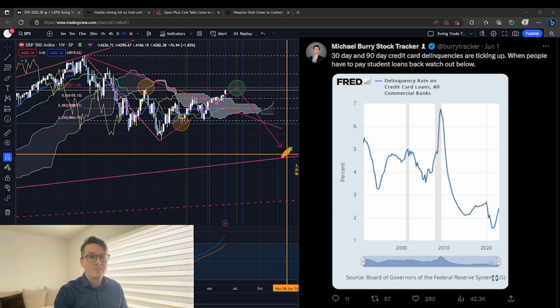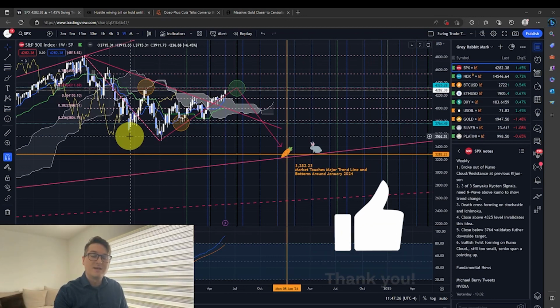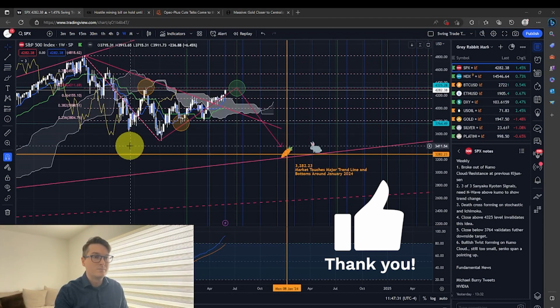This is just a general overall view of the market, but I think a lot of people see the market going up right now, and it's giving them a false sense of hope. But if you take a look at the fine details, like what Michael Burry's mentioning here with this credit crisis, I think that plays along with the idea that there's still further downside ahead. So let's keep an eye on that. But yeah, it's always interesting to see Michael Burry's tweets.